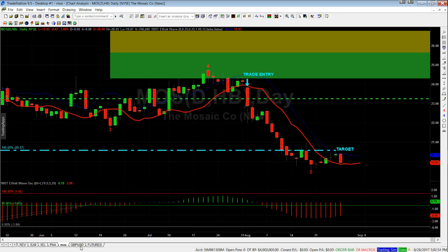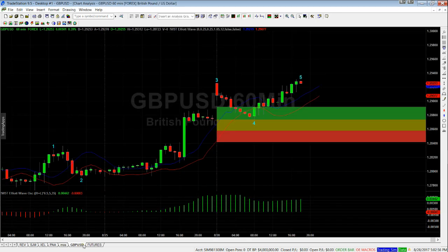Also, I just want to show you the flexibility of this. So GBP US dollar. We are currently in a trade on the 60 minute on the GBP US dollar. We've had the wave 1, the wave 2, the wave 3, the wave 4's pullback into the 85% probability zone. And then we're looking to get long out of the 6-4 moving average high, this moving average here. And we've just made the new wave 5 high in this last 60 minute bar.